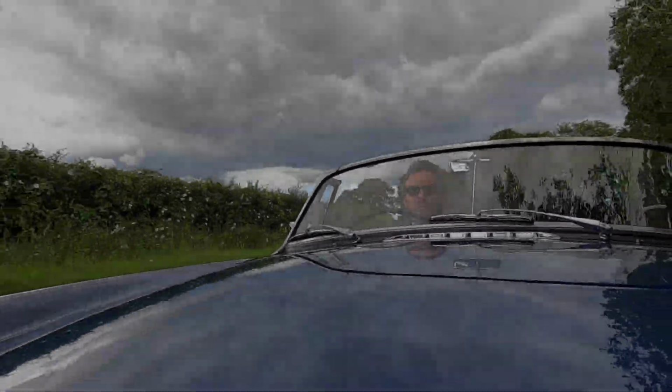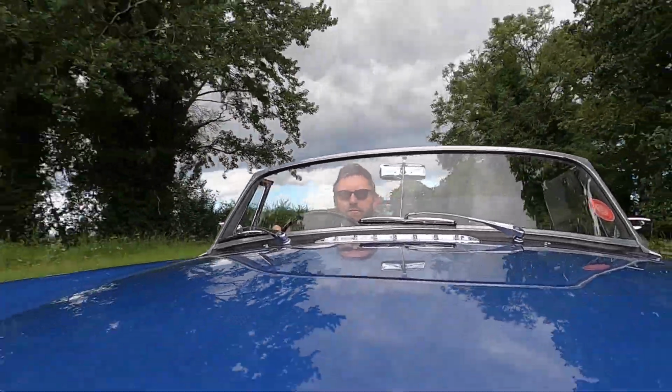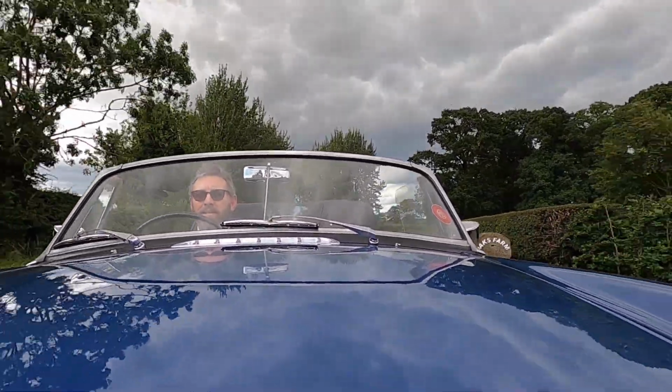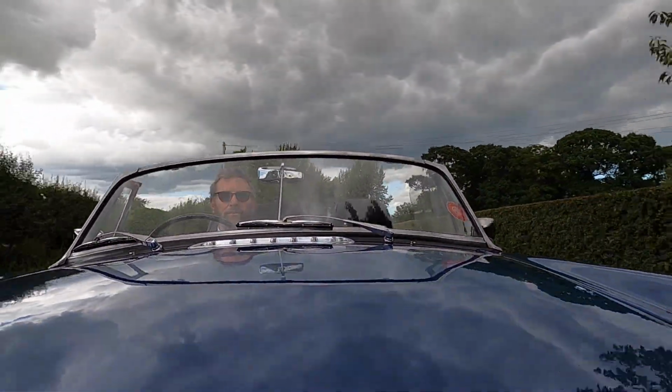I'm not giving you a big commentary on this one, because when something's as perfect to drive as this, there's really not much to comment on. It is exactly as it should be.